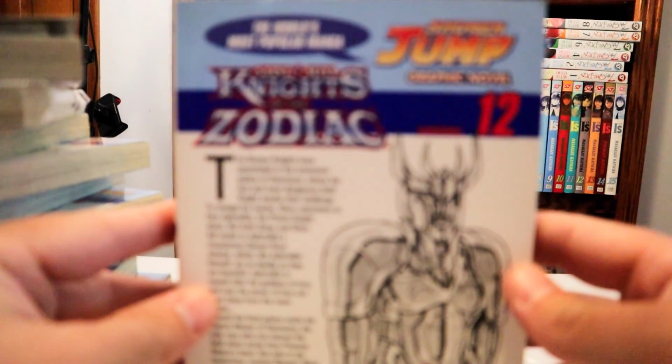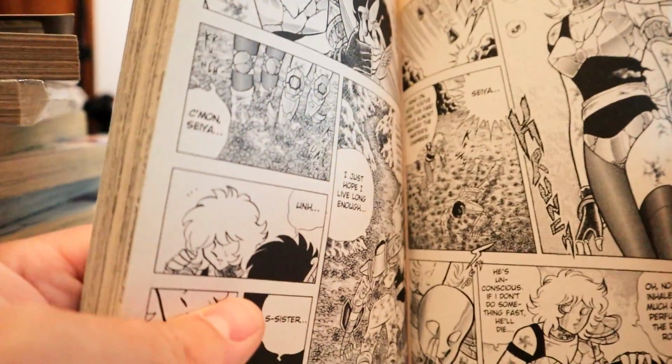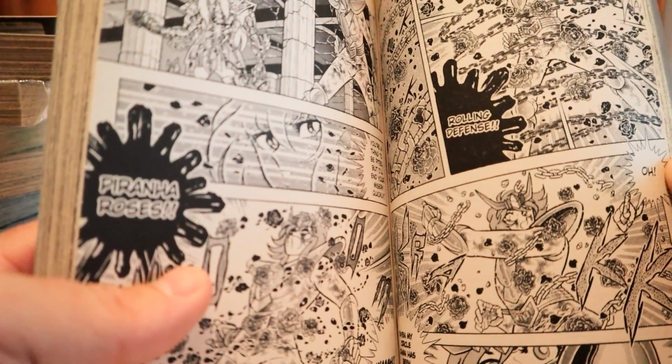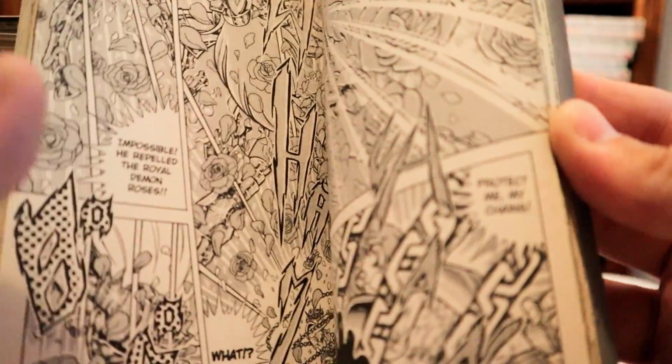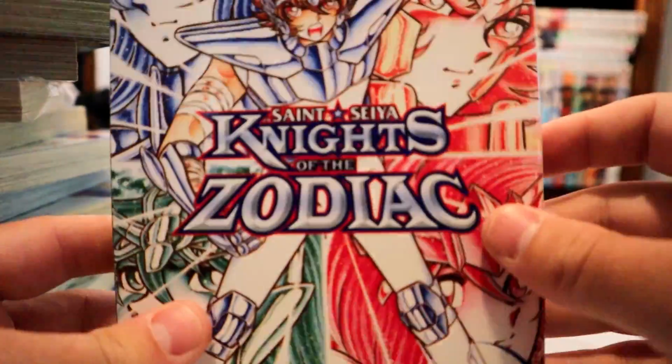I think it's on the Viz Media or the Shonen Jump app, somehow. So that would be an excellent read, and if you do that, definitely check it out. Let me know what you think about it in the comments, because I would like to know, and I'd really like to know how you enjoyed this first arc, the Sanctuary arc.